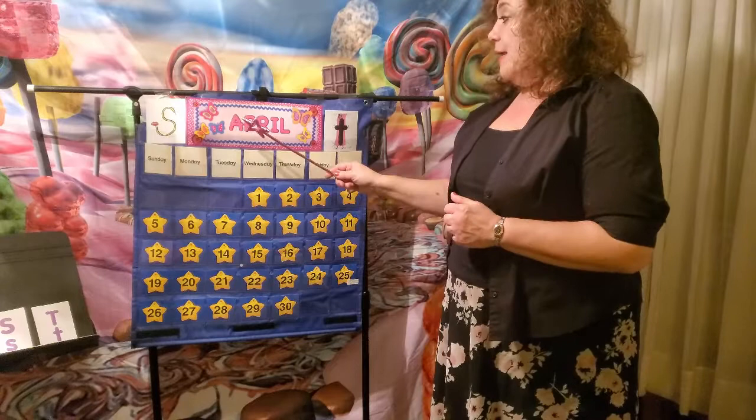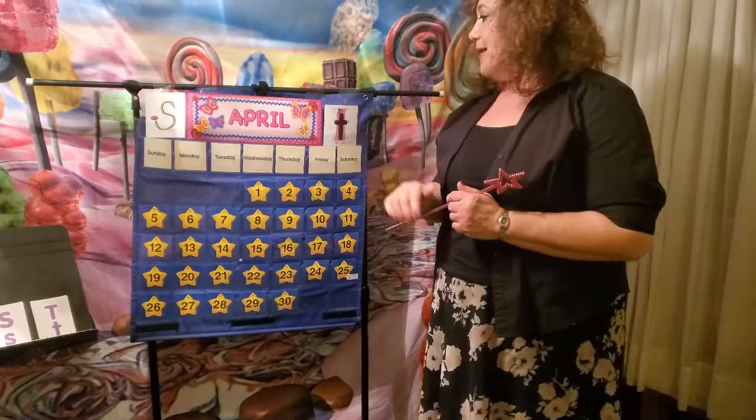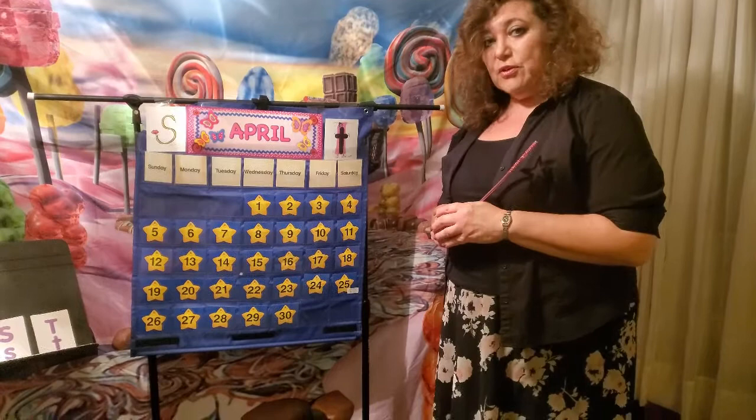A-P-R-I-L, April. And we are learning about the letter S and the letter T. And those are our lively letters, S, S, and T, T, T, tapping, if you remember those sounds. Let's count our calendar. Get your counting voices, here we go.